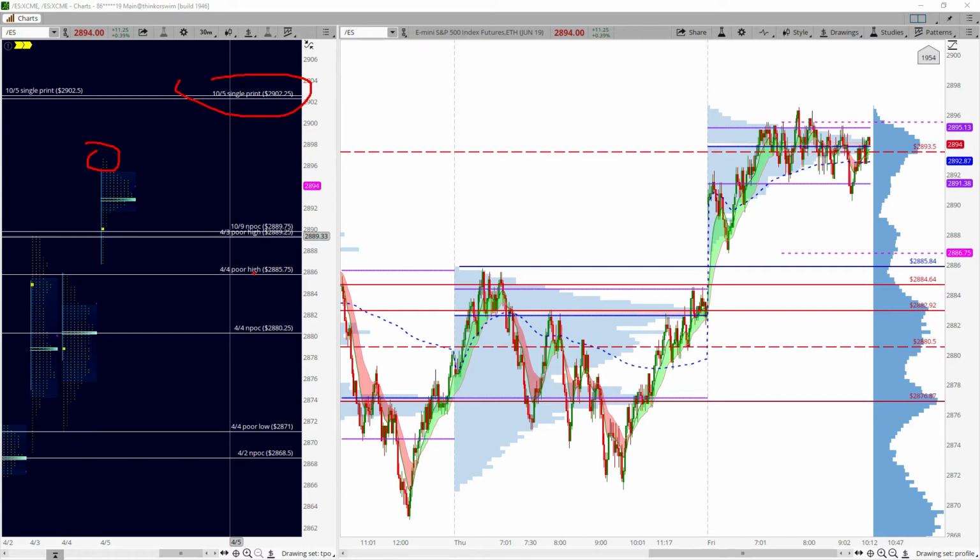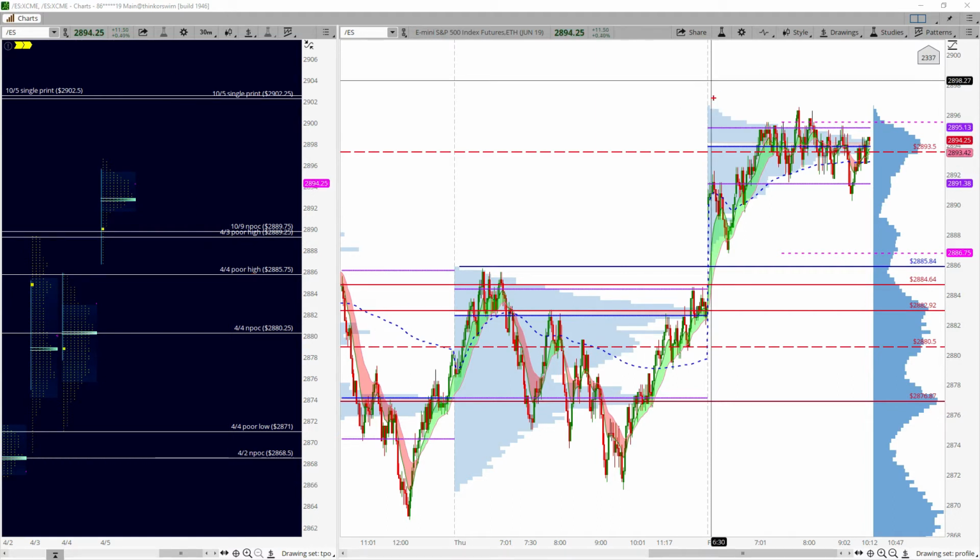The poor high from a couple of days ago got taken out, and also the naked point of control back on October 9 got taken out, and it seemed like there might be a little bit of a clean high here on the volume profile, but the market profile is contradicting that.